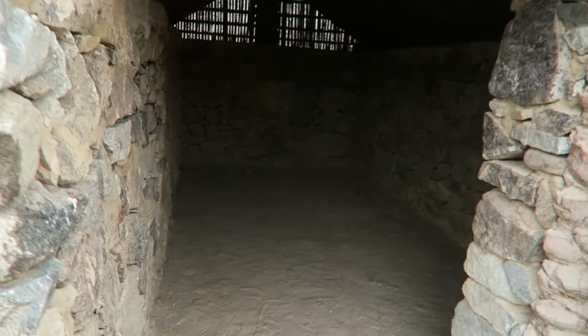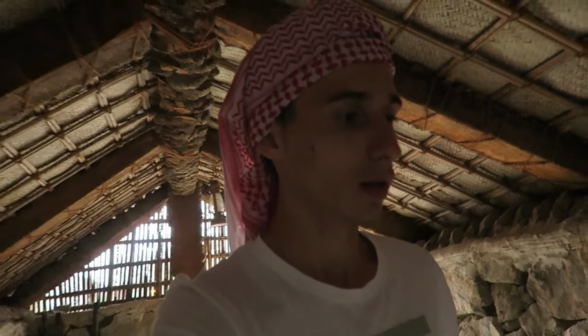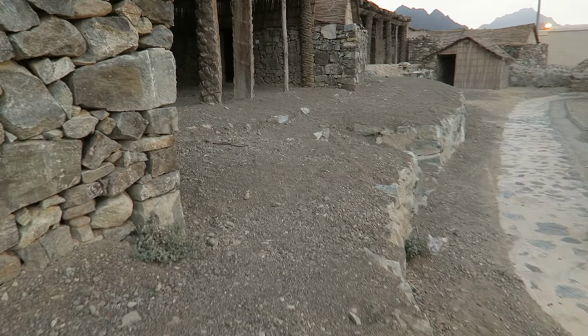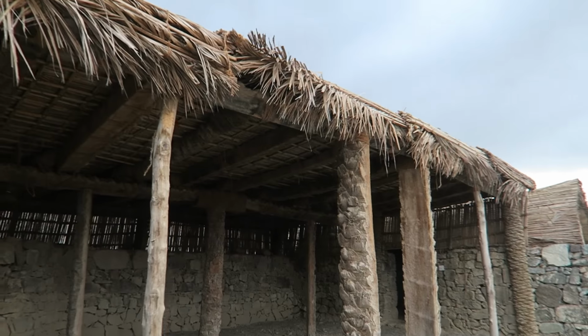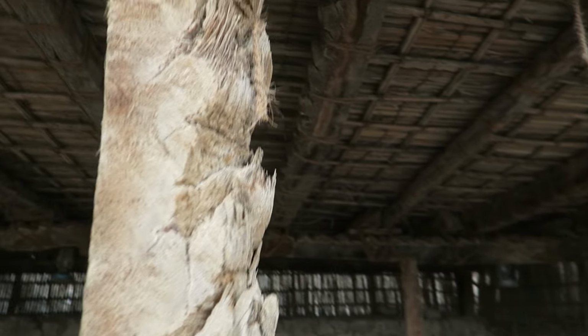Okay, let's get into one of the houses. Wow. It's actually good, like it's comfortable. Okay, I'm out of here. This is a palm tree. See this? This is all palm trees. Okay.